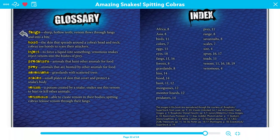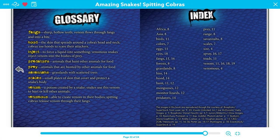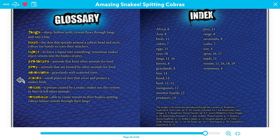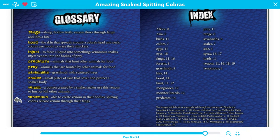We've got fangs, which we know are the teeth, the hood, which I showed you, inject, which means to put that liquid in, predators, okay, animals that hunt other animals for food, and then prey, animals that are hunted by other animals for food. The savannas are grasslands, like I said, they're dry, but they're not like deserts because they have trees. Scales, they're the small plates of skin, and you saw the picture. Venom is that poison, and venomous means that their body can create venom.